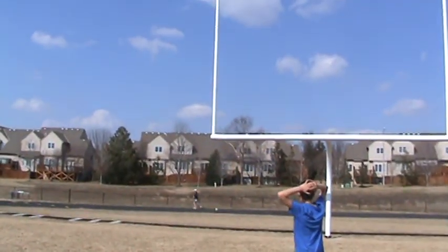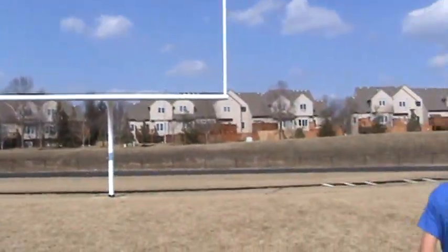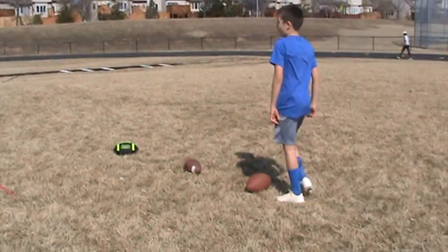Ball of the day. Whoa! It went in. Did you see that? Yeah, it hit the crossbar and it went in. That was really bad. Does that still count? Oh, it counts because it went in.